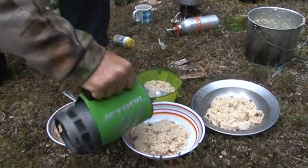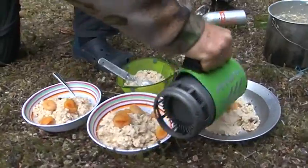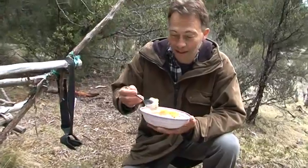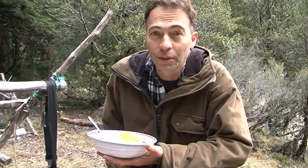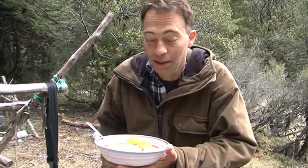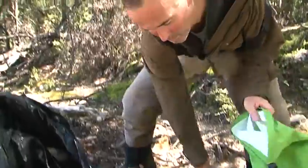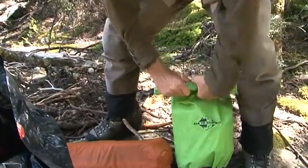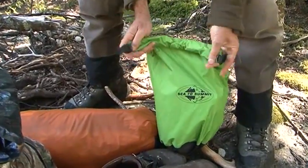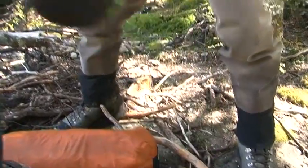There's nothing like some carbohydrates to kick the day off. It's very thick and gluggy. It's a bit like glue, really. Mind you, the good thing about it is you don't have to eat much of it because it expands in your stomach, so it'll keep you going for ages. Keeping your sleeping bag and spare clothes dry is vital in this environment. A dry bag is a great start, and we always use rubbish bags to line our packs.